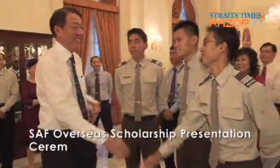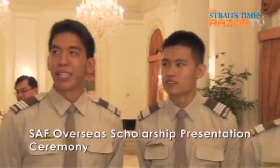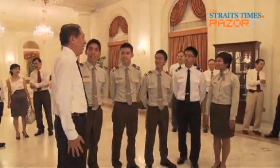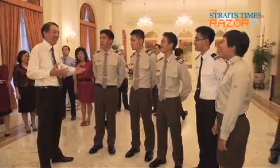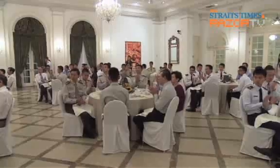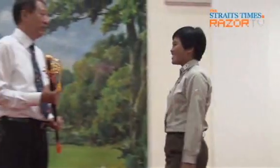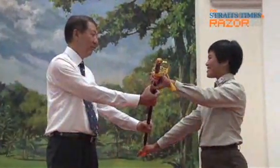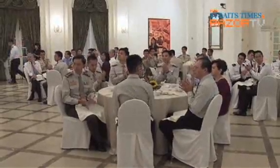5 service personnel from the Army and Navy were awarded the SAF Overseas Scholarship, or SAFOS, this year. Deputy Prime Minister and Minister for Defence Teo Chee Hean presented them with their certificates of award and ceremonial swords at a ceremony held at the Istana on 17th August. The scholarship is awarded annually to outstanding personnel who have excelled in their studies and co-curricular activities and performed well in the Officer Cadet course.